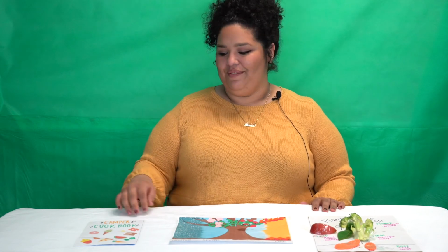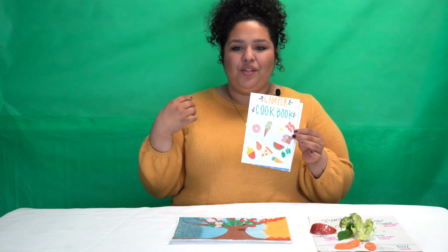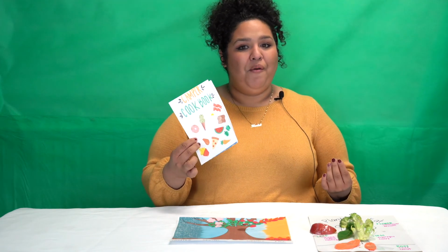In our first project, campers will be creating a camper cookbook where they're going to be able to write down all of the different cooking techniques that they've used while they're at camp and be able to write down their own recipes so that they can take them home and redo them when they're at home.